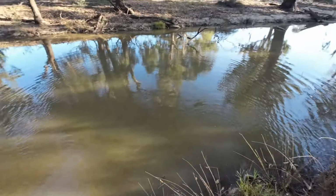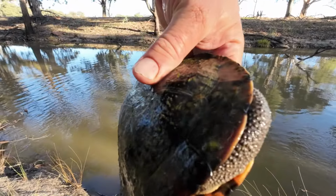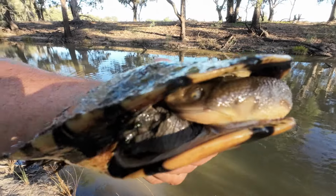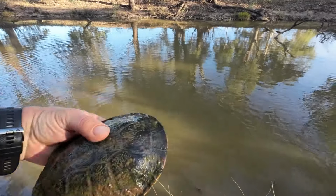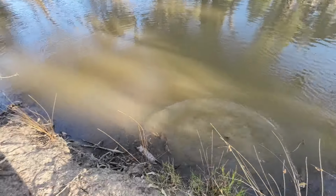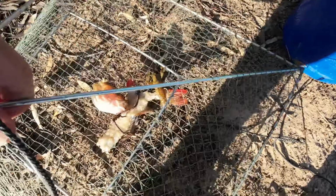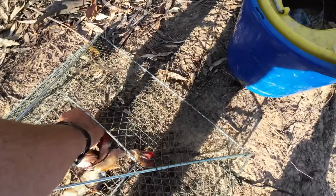I only said to Holly before, I wonder if there's any turtles in here after the black water went through. Well, that answers that. Pull your head in, mate. Pull your head in, turtle. Alright, now back to the yabbies. I wonder if the turtle was in there looking for the meat or trying to steal my yabbies.